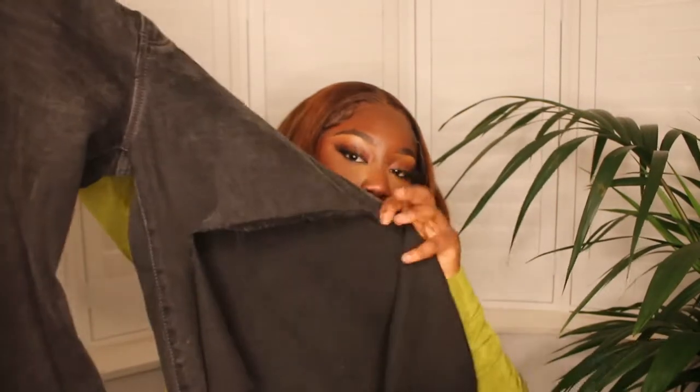Baggy black jeans. I don't even know if you guys can see it. They're like a washed black. Then they've got one knee rip here, that's the only rip they have. But the rip is really exaggerated, it's very big. I've got these in a size 16 because I sized up, because it's non-stretch denim.